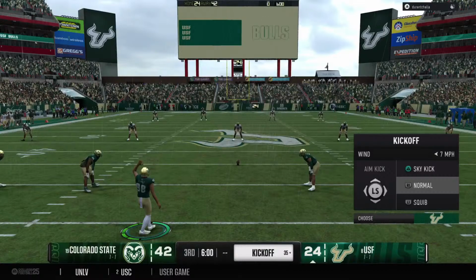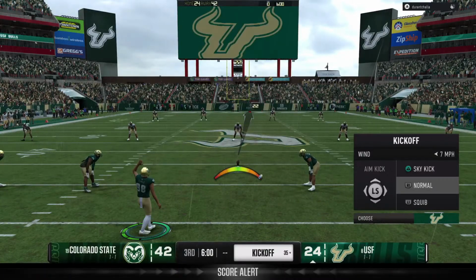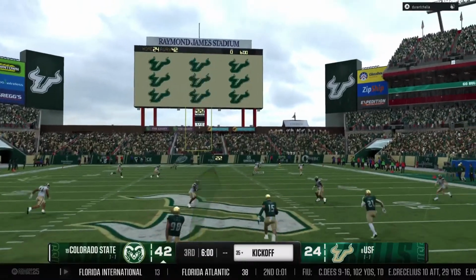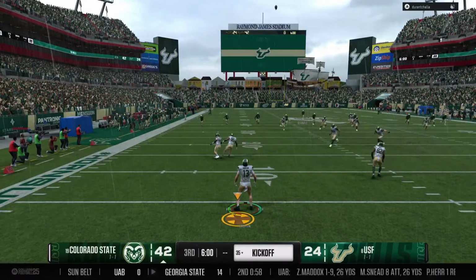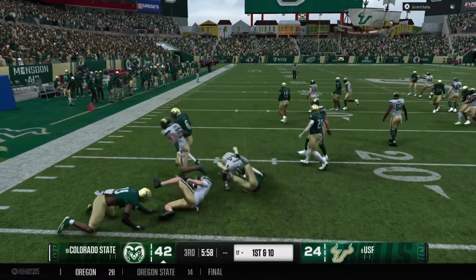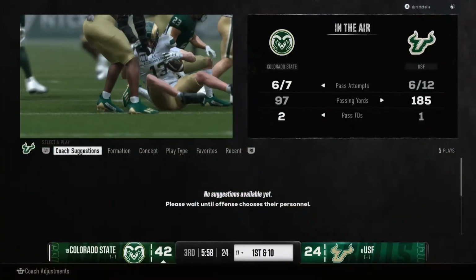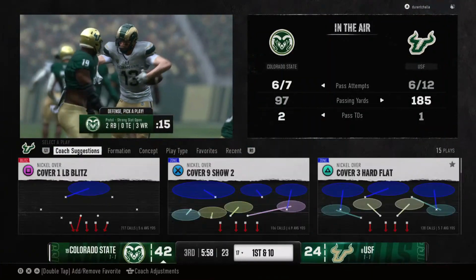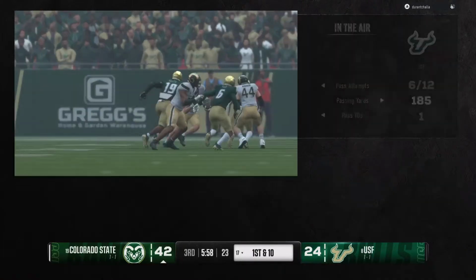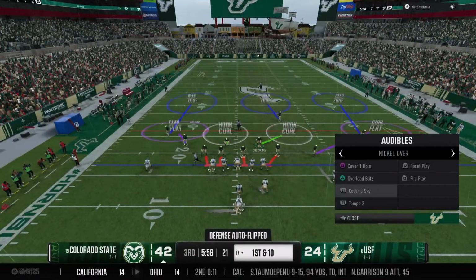The Bulls will kick it off to begin the second half. They'll return it from inside the 5. They'll be tackled at the 17. Strong job by the coverage team. Here comes the Rams offense back onto the field.